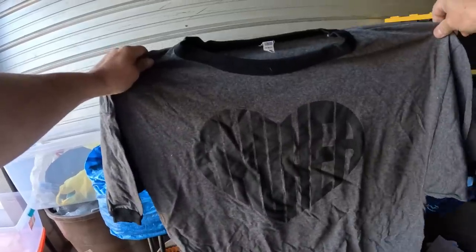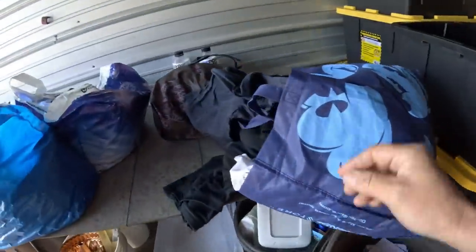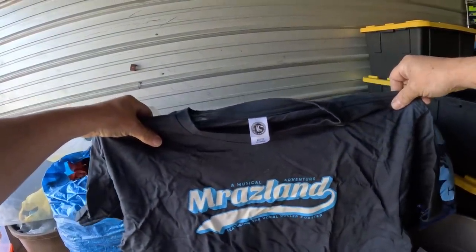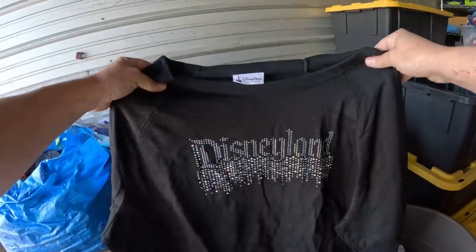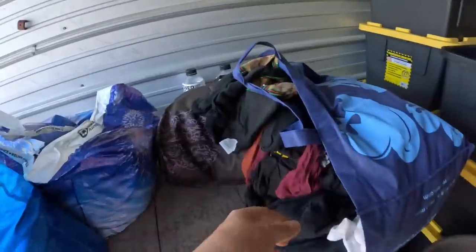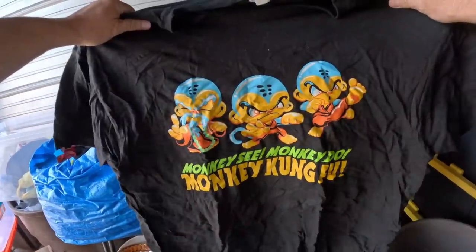That is a big shirt, and I'm not sure what that says. That's a very large shirt. State of mind, some Hawaii thing, but that's going to Danza. The large size is actually pretty good. Oh, this is Jason Mraz. Probably his concert shirt. That's cool. I'll put that aside to bring home. Oh, Disneyland. Fantastic. There's a long sleeve Disneyland t-shirt, almost like a sweater. It's a little bit heavier. Hawaii. Nice. Monkey see, monkey do, monkey kung fu.